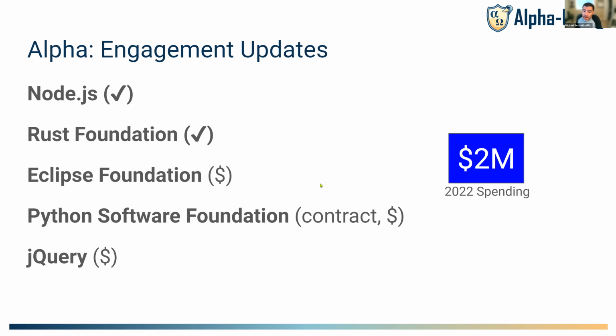So on the Alpha side, we have 5 engagements with 5 different organizations. All of these are public now. Node has been going on for a while. Rust got their money in August, I think. They've had their money for a bit. Eclipse, PSF, and jQuery are all awaiting the funds.